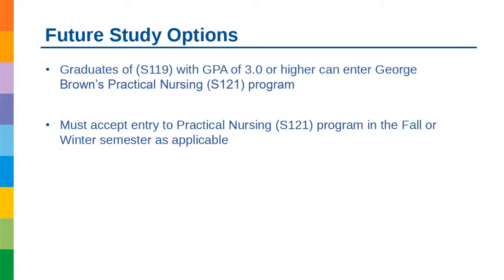What are the future study options? Like I mentioned, all the graduates of our S119, the Personal Support Worker Pathway to the Practical Nursing program, who graduate with a 3.0 or higher program GPA can enter the George Brown College practical nursing program. So they must enter the practical nursing program in the fall or winter semester in which they have been given admission. So you will be told about this by the admissions department. You cannot defer the entry into the practical nursing program. You must accept it in the semester in which you have been offered a seat.